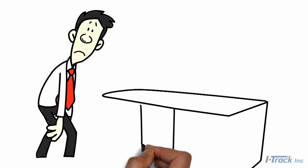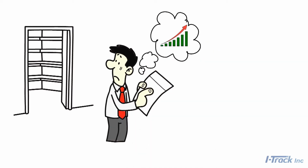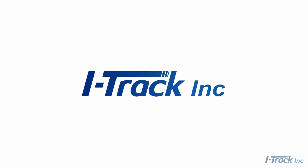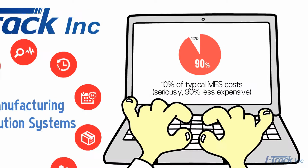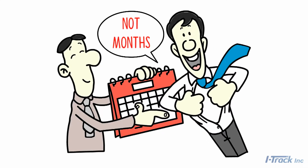Are you a growing manufacturing company running off spreadsheets? Are you struggling to increase productivity, but you just can't get the data visibility you need? iTrack software delivers manufacturing execution systems tailored to your unique processes for 10% of typical MES costs. Seriously, 90% less expensive. And we do it in a matter of weeks, not months.